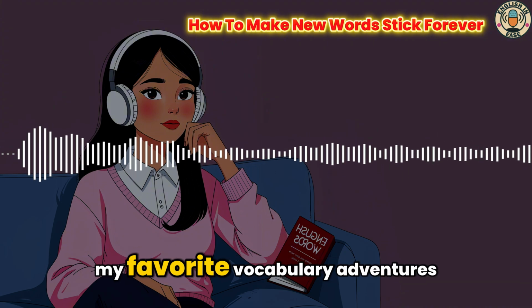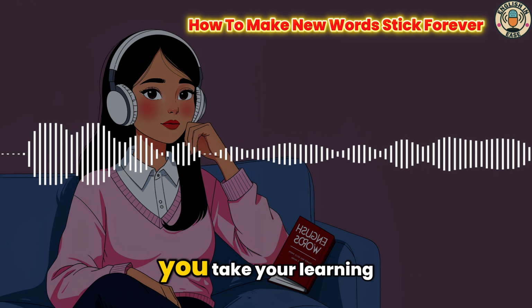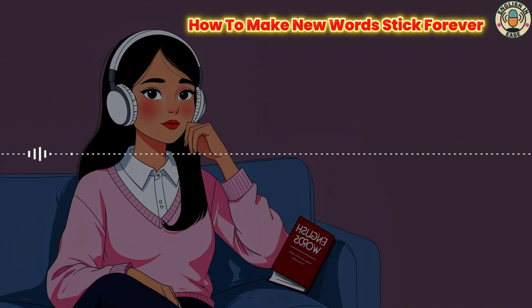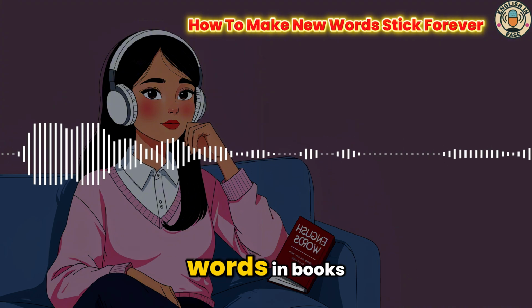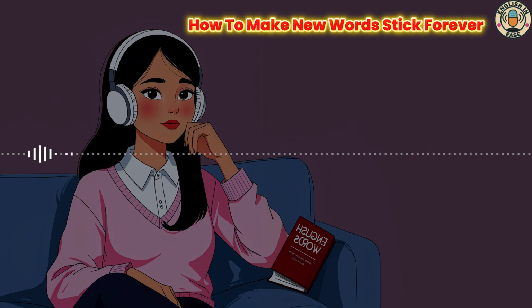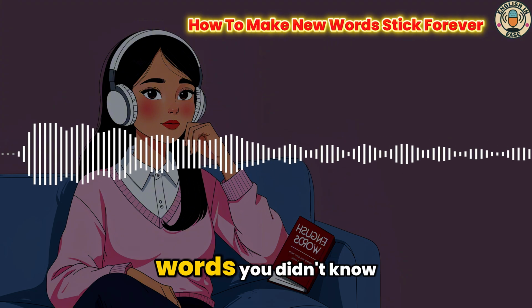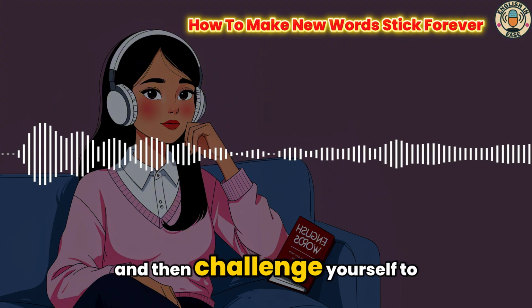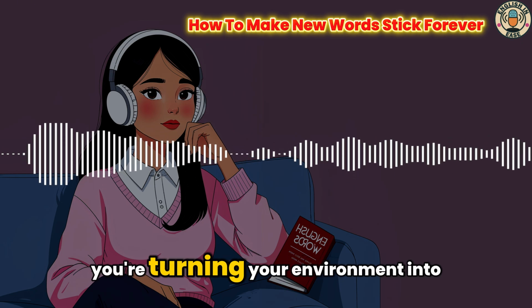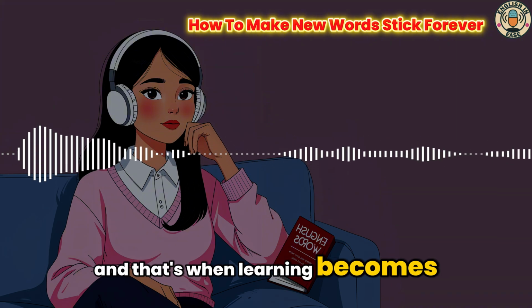Next up is one of my favorite vocabulary adventures, scavenger hunts. This is where you take your learning into the real world, or your digital world. Challenge yourself to find new words in books, movies, song lyrics, even product packaging. Write down 5 to 10 words you didn't know, and then challenge yourself to use them in sentences later that day. You're turning your environment into your classroom, and that's when learning becomes exciting.